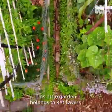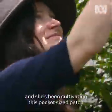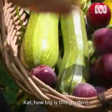This little garden belongs to Kat Lavers. Kat is a permaculture designer and educator, and she's been cultivating this pocket-sized patch for the last 10 years. Kat, how big is this garden?